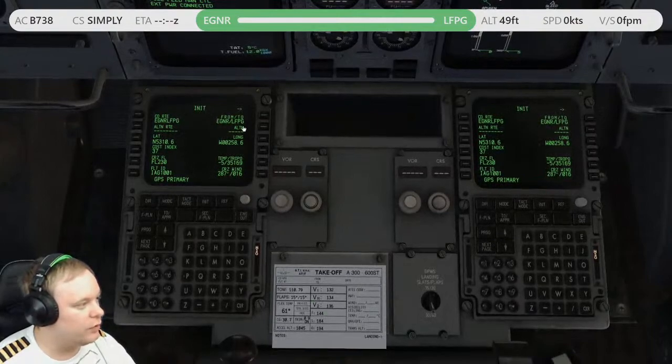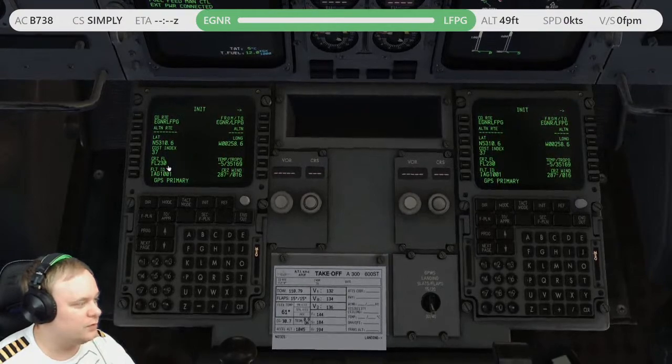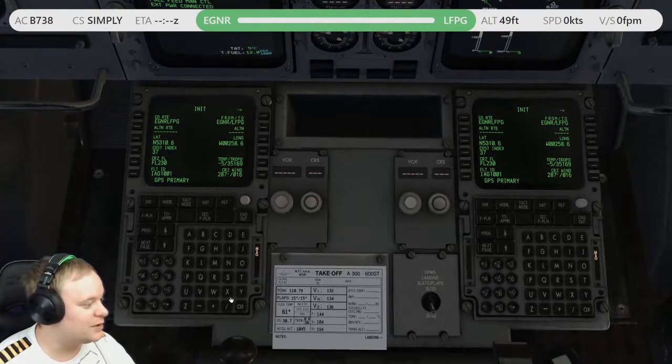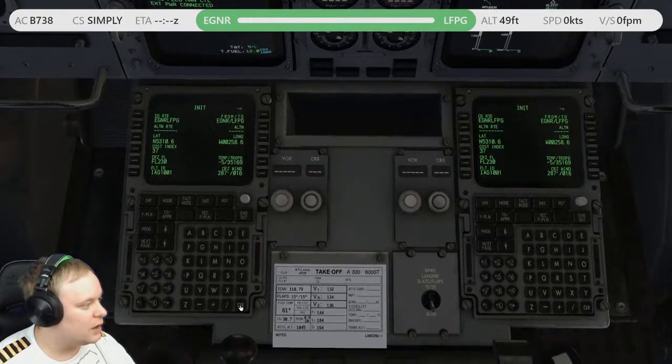That's done. As you can see, the whole flight plan has been inputted for us. Cruise level 23,000. Okay, that's very low. But anyways, that's what SimBrief has given us. The aircraft is a beast. It is a beast. Okay, let's just clear all the bits that are here for the moment.